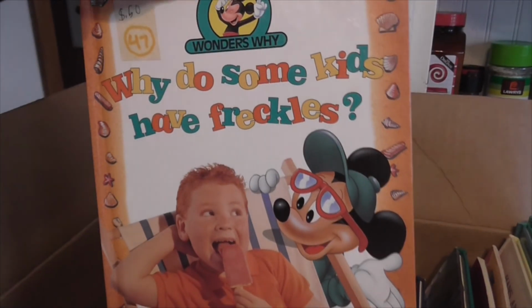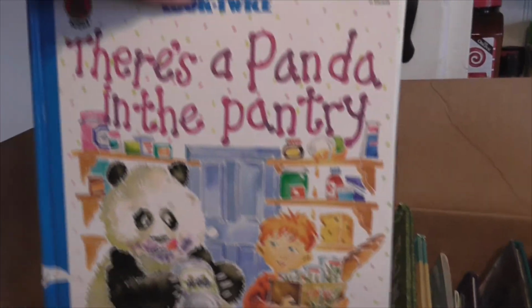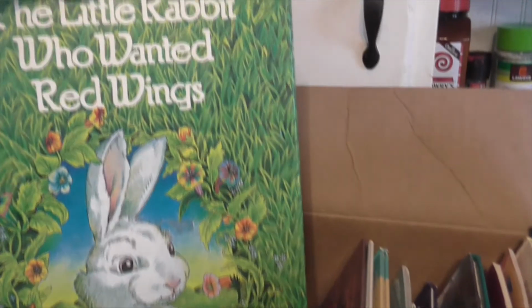So this one that I was really excited about, this one's pretty cool. Alice in Wonderland. Hansel and Gretel. This is kind of like one of the first ones that I showed, the grass cutting one. There's a panda in the party or pantry. My bad. So, like, cute ones like that, you know. I can't resist. And they're only 25 cents for hardcover that day.